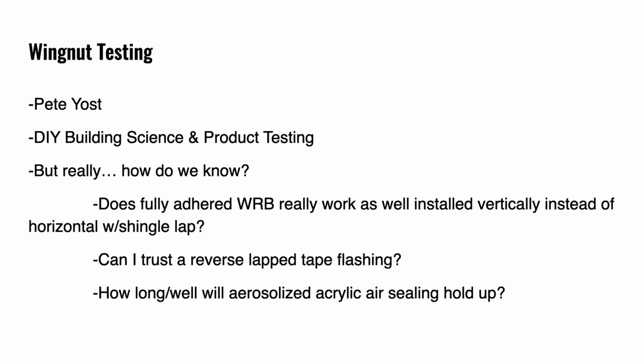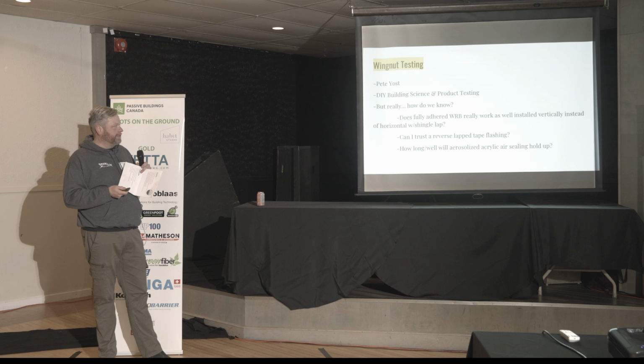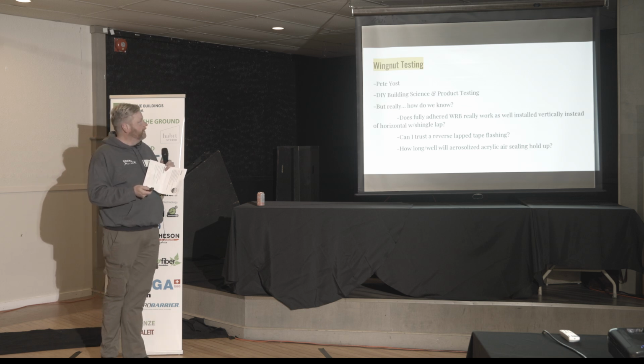We got away from using acrylic caulking because it doesn't have the elasticity of some of the other stuff, and so I'm curious, now that we're sealing buildings with it, what's going to happen in the long term. So let's try it.